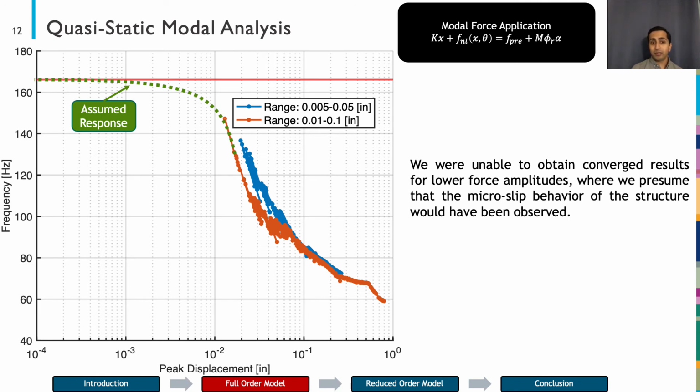However, we were unable to obtain converged results for lower force amplitudes, where we presumed that the microslip behavior of the structure would be observed. So the green line is our assumed response, not actually calculated, based on what we see specifically for our macroslip QSMA behavior.